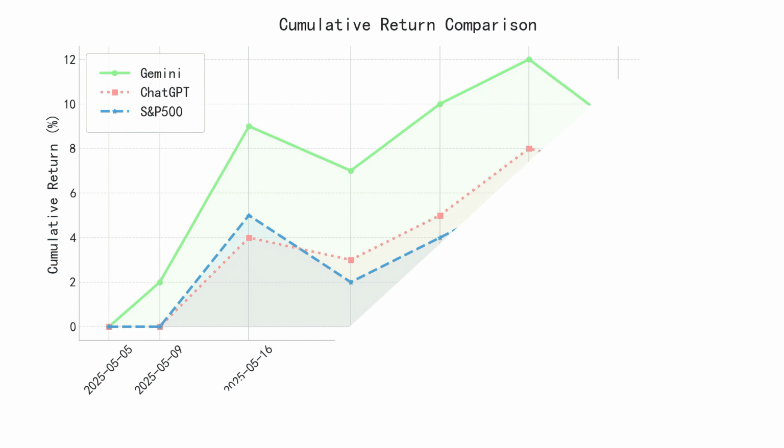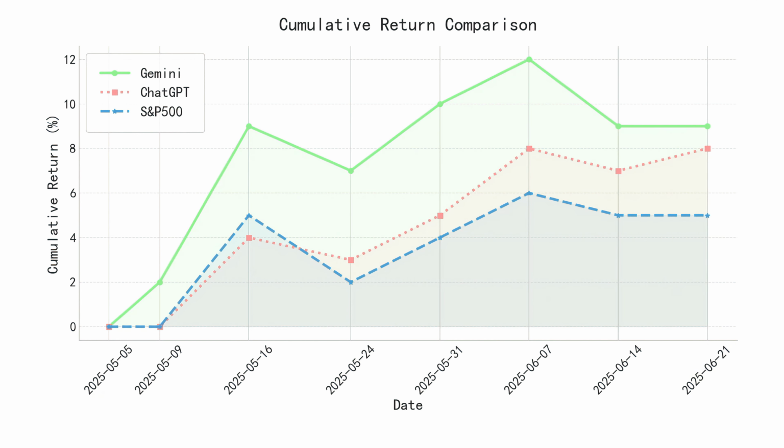Both portfolios started with an initial capital of $1 million. This week, the S&P 500 saw a slight decline. Gemini remained roughly flat, and ChatGPT posted a modest gain. Overall, ChatGPT's cumulative return stands at 7%, while Gemini's is even higher at 9%. During the same period, the S&P 500 returned 5%.